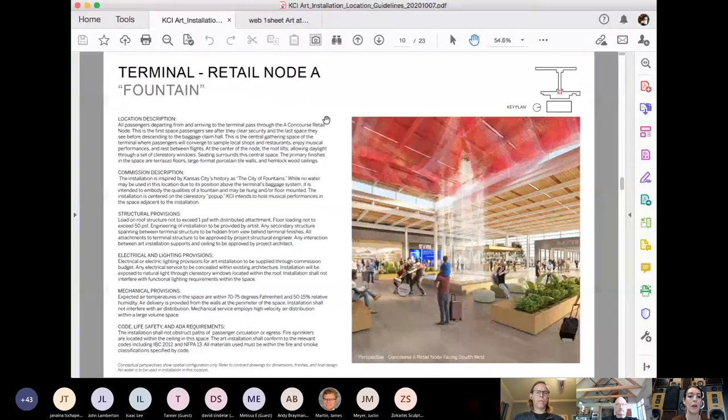So the idea here is it's a fountain, but it won't actually be water. We want artists or artist teams to reimagine what a waterless fountain looks like. That's completely up to the team to come up with, whether it's digital or fabric or glass or light or whatever fits within your discipline. This particular location is in the middle of the first retail node, so literally every person that comes through the new terminal will walk past this area. So we're calling it our showstopper also. Keep in mind this will be the most trafficked area that everyone will see, either on their way to their gate or coming back as well.